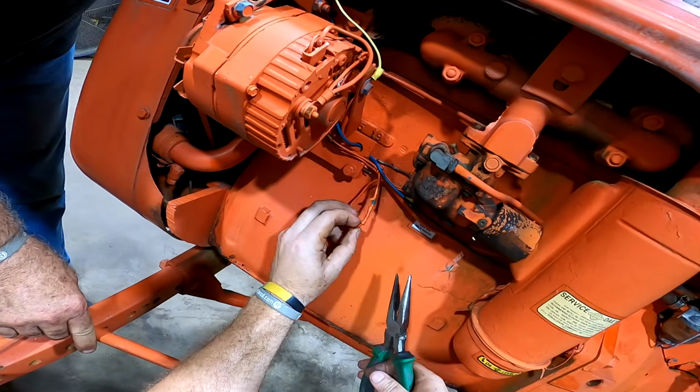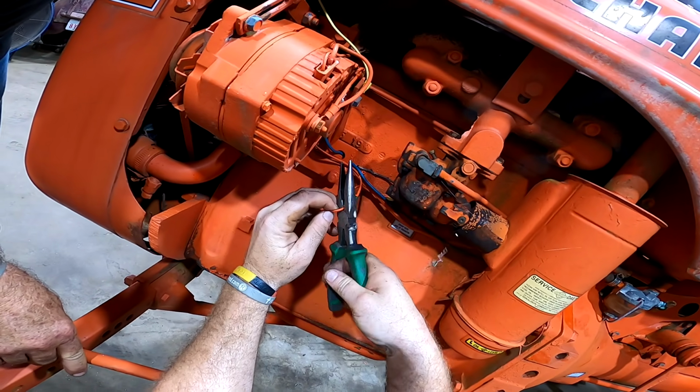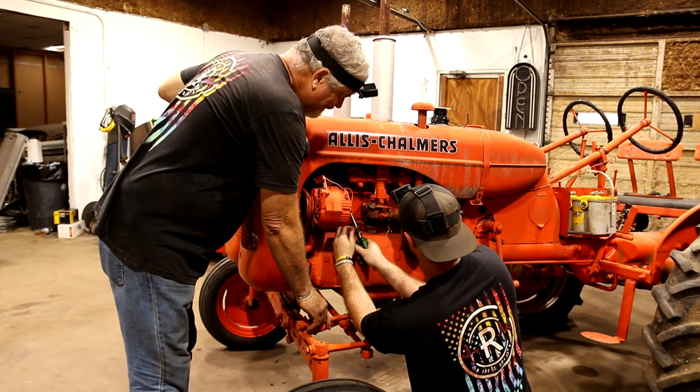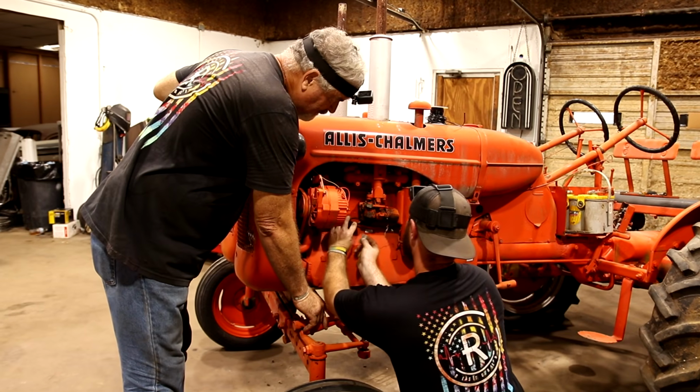There's a spider there. Oh yeah. I don't know what kind that thing is.